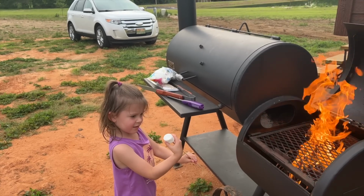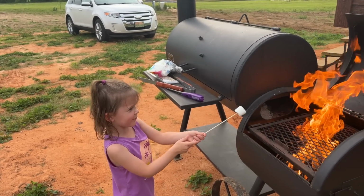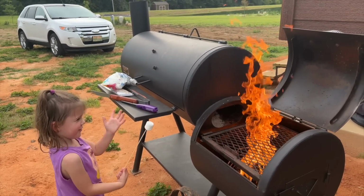Just another excuse to eat a marshmallow, isn't it? I don't like my bird, or else I won't eat it.